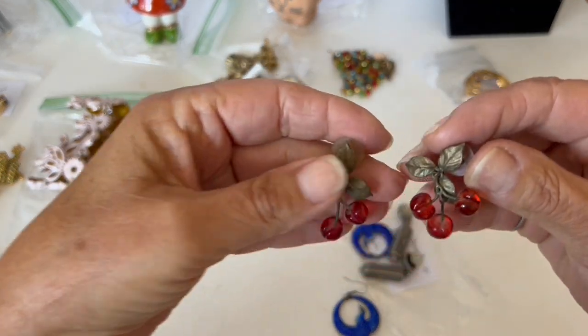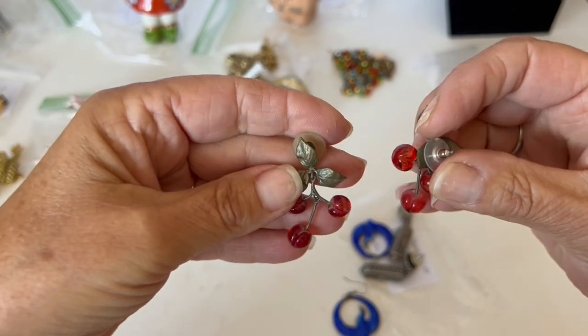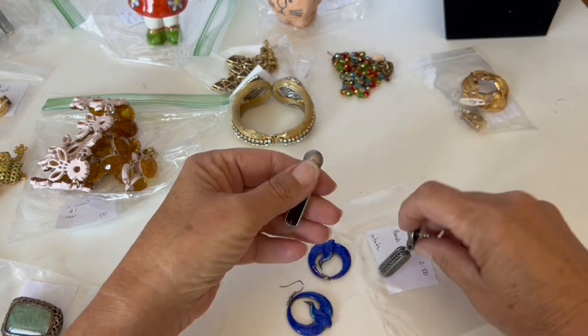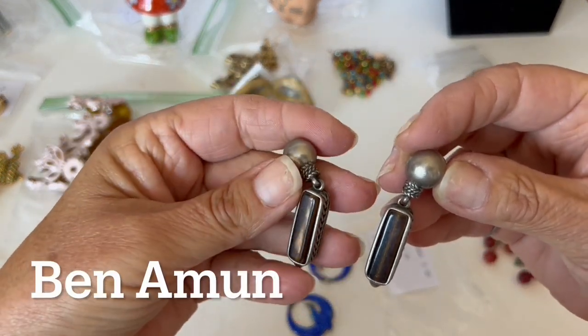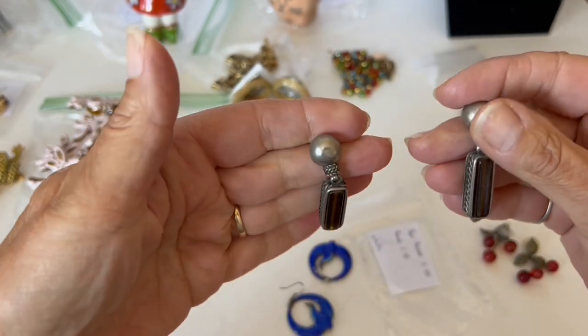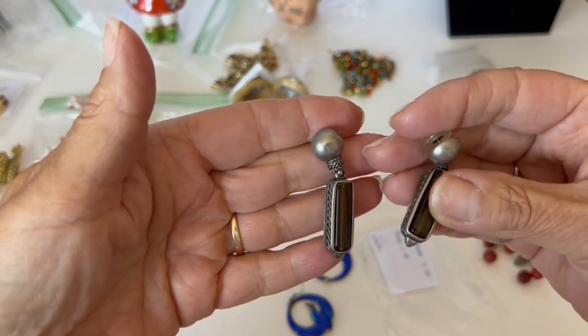Does anybody know who this is? I'm going to let you think about it, and I'm going to go to some other things. These are, how do you say his name? Ben Amun earrings. Ben Amun jewelry sells pretty well. These were $2.50, and they are quite lovely.